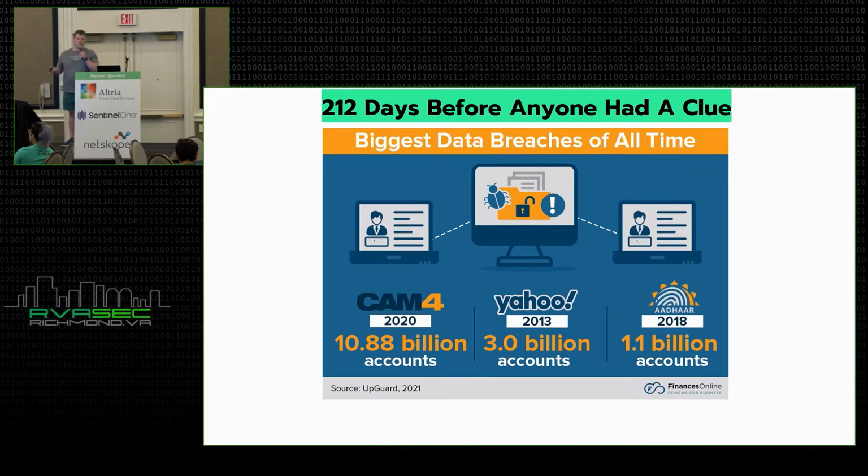before anyone even knows that the breach is happening, let alone the time to mitigate the breach, and that's a whole other story. And if you look back over the years at some of the biggest breaches of all time, you had Cam4. What's interesting about that is there's 10.88 billion accounts, and there's 7.3 billion people, so there are multiple accounts, because it was kind of a naughty video streaming site, so people probably didn't want others to know what was going on. Then you have Yahoo, who got breached multiple times, and 3 billion accounts.